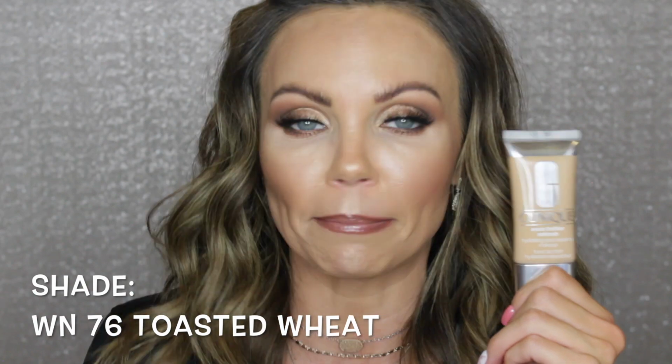So I am a medium with a warm neutral undertone. I prefer a warmer undertone because I do wear fake tan, but sometimes foundations can be a little bit too warm, and I do find that Clinique can be a little bit too warm. But I chose this shade, WN76 Toasted Wheat, and I do think that this was a really good shade match for me.